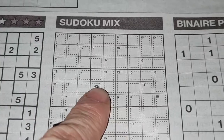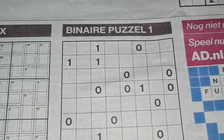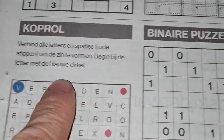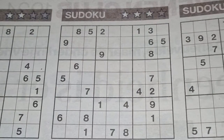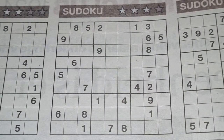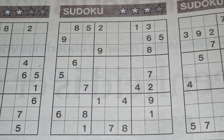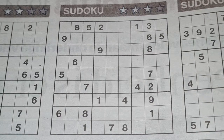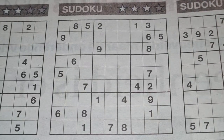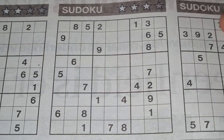Killer Sudoku, aka Sudoku Mix. Binary puzzle number 1 and a binary puzzle number 2. And these 2 puzzles I'm not interested in, so a total of 9 extra puzzles. I won't do them all, only half of them I will solve. That means 5 of them I will solve. I will solve the 3 stars, the 4 stars, tectonic with 4 stars, killer Sudoku, and a binary.